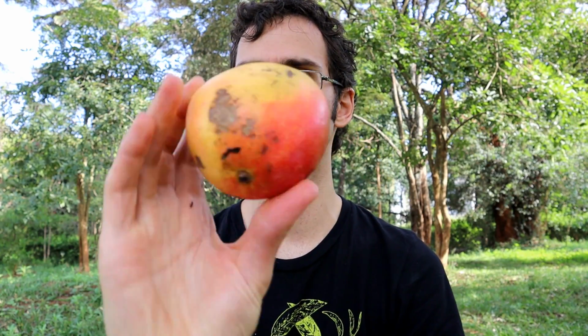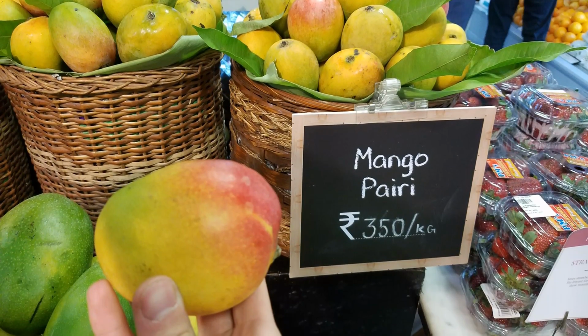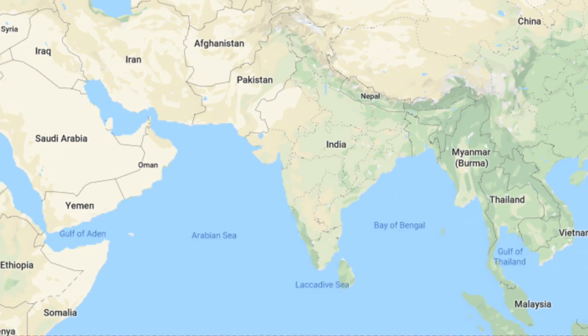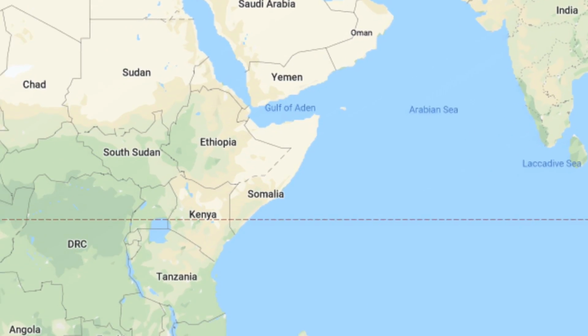This was sold to me as a rose mango. I think it looks a little bit like the Perry mango, which I had in India. Africa and India are not so terribly far apart. There are a lot of Indian immigrants here, actually a lot of them. Very surprising fact, by the way. You see them everywhere. So I wouldn't be surprised if some of these came from India.